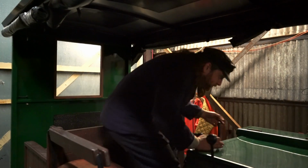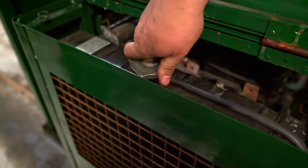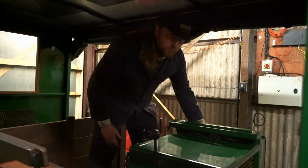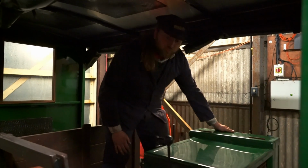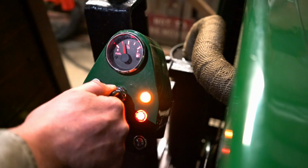The last thing to do involves moving a bit deeper into the cab, opening this very nice flap up, taking the top off the radiator, and seeing if there's any water in there. There is! That's a success. So with this very complicated and involved prep procedure performed, I can sit back down, put my foot on the clutch, turn over the key and go.